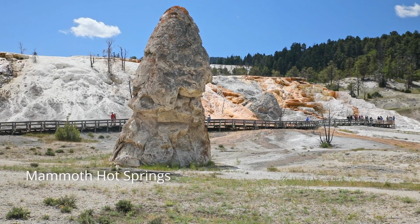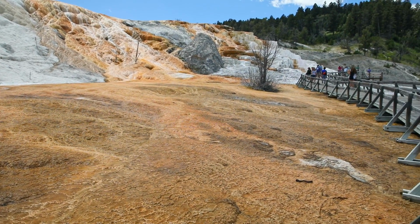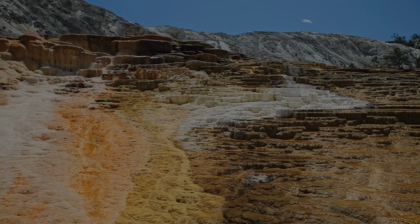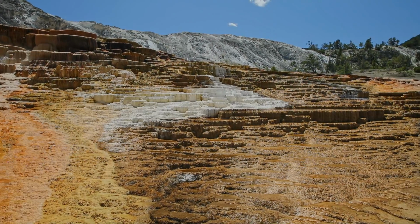Mammoth Hot Springs. It doesn't have much in the way of geysers, but it does have a collection of hot springs with terraces made up of travertine deposits. Look at the layers of terraces that give life to these microbes.